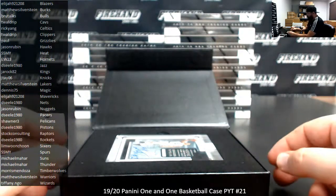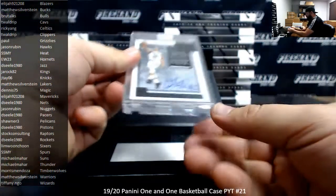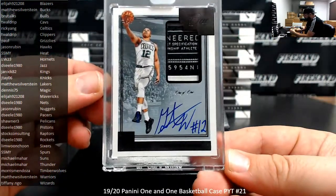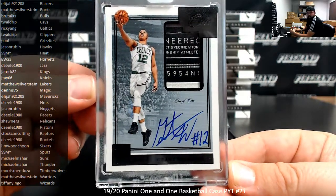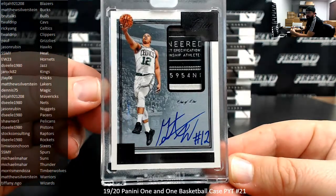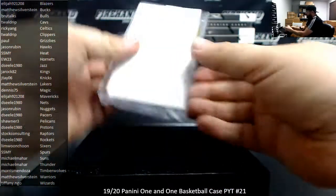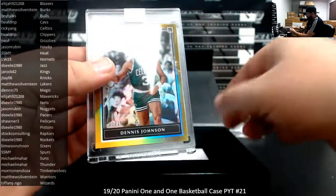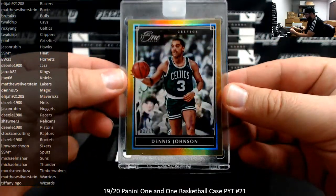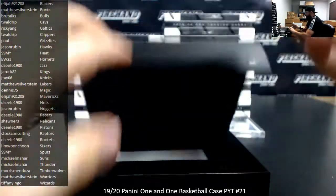All right, first up. Oh, nice. I see a laundry tag. I see black foil. I see an Uno de Uno stamp. Grant Williams, Boston Celtics. Rookie laundry tag autograph. Boston Celtics going to Ricky Ng. Congrats, Rick. Got a gold Dennis Johnson also for the Celtics, number 3 out of 10. eBay 101. What do you know? Another one for Ricky Ng. Dominated box number 1.